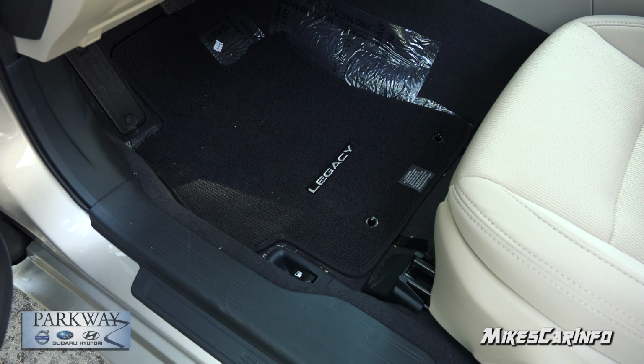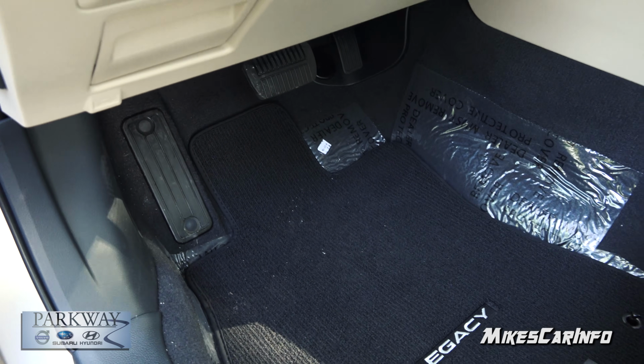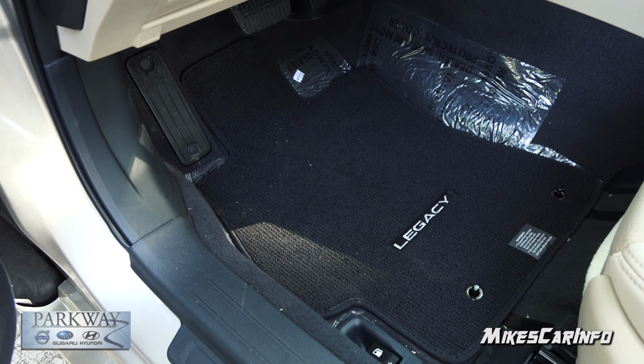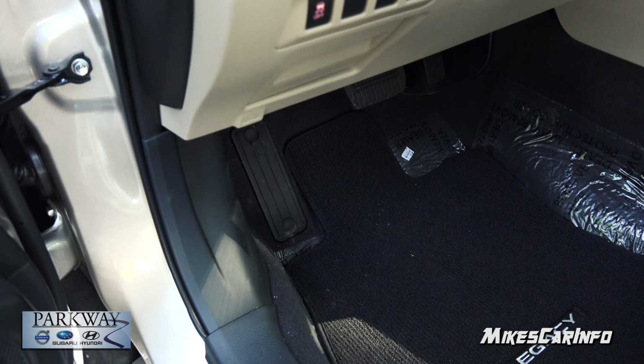So here's the floorboard in front of the driver's seat. You can see it hooks in the floor mat, and you have the accelerator and brake pedal. You also have this place to put your left foot, which makes seating more comfortable. Okay, so let's go ahead and take a look under the hood.